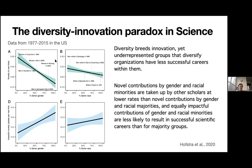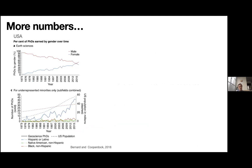So in plots A and B, that essentially shows you that when you have 100% same gender or same race, you don't have as much novelty as when you have a more diverse distribution. So on the left-hand side, you have higher novelty. On the other hand, if you compare whether those novelties are impactful, meaning whether the people who brought up the novelty are likely to get into a future research career, or even whether the work is impactful in the long term, then there's an opposite trend. When you are in the more diverse distribution, there's actually less impactful novelty. So this is a new finding by this group based on machine learning of a really big data set in all STEM fields. Also, you may have seen this already.